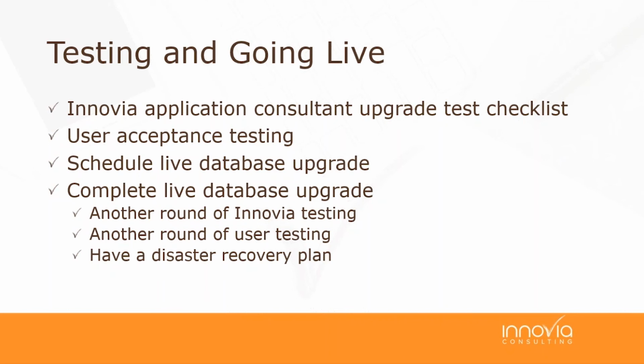Because you may have noticed there's a lot of steps, and that was just for one step, like from NAV 2015 to NAV 2018. If there's 3 steps, like NAV 5 to NAV 2009 to NAV 2013 to NAV 2017, we need to keep track of those and make sure we do them. I also mentioned we need to make sure we have enough time to complete the live upgrade.